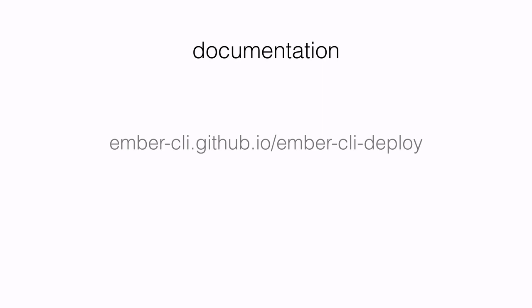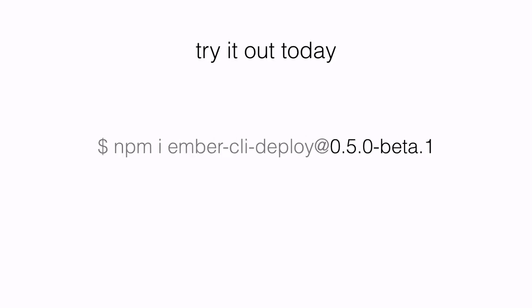And documentation is here at the moment. We haven't got a domain yet, but we're giving that a good crack. That'll really start to build up once we've done the next few features. So you can try it out today. It's just in beta at the moment. You need to put the version on the end, but you can install it with 0.5.0-beta.1.